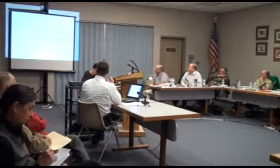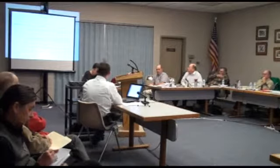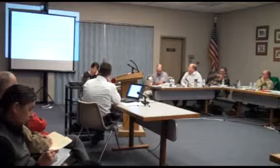In Area 10, we have approximately 8 collars out, 7 satellite and 1 GPS store on board. The objectives there have been to learn migration corridors and seasonal habitat use patterns, and we've been successful to that end so far, which is a total of 37 collars in Elko County right now.